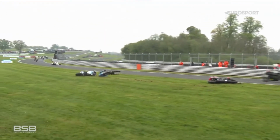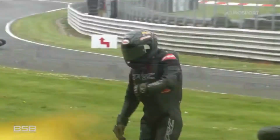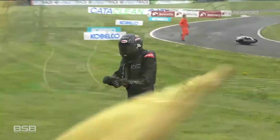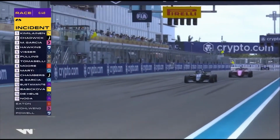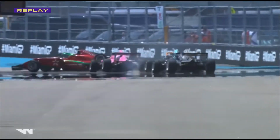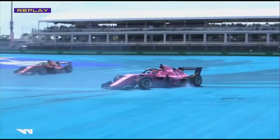Then we had a safety car and this happened. Jamie Lyons, one of three riders involved, coming out of Shell. Perhaps it was cold tyres, perhaps trying to build back up to... Emma Kimmerlainen, P1. And that will be serious frustration for Abby Eaton, who was just trying to find a way by. It's been a frustrating day for the driver from Liechtenstein.